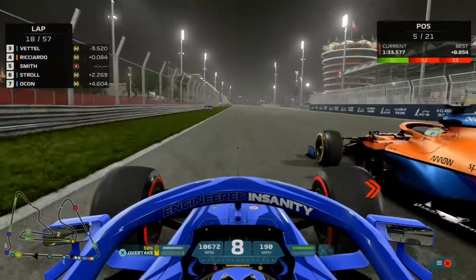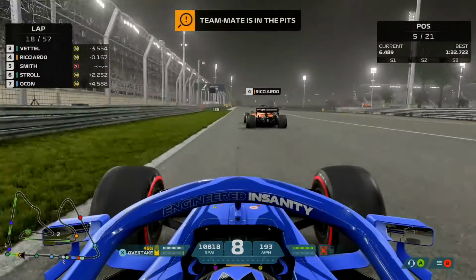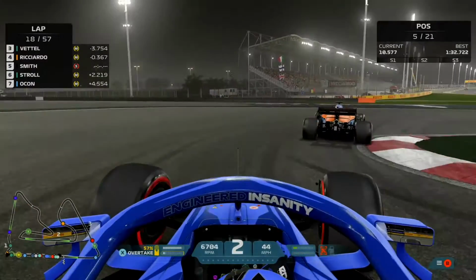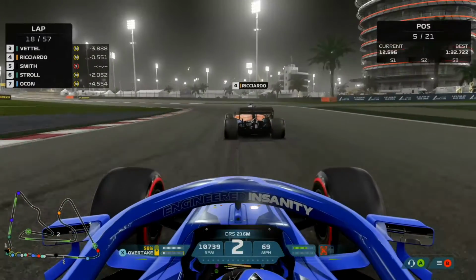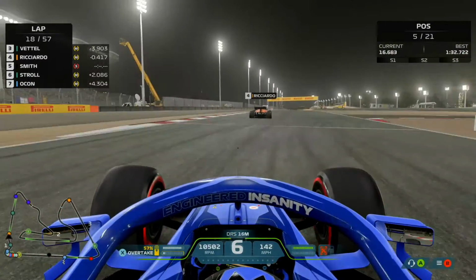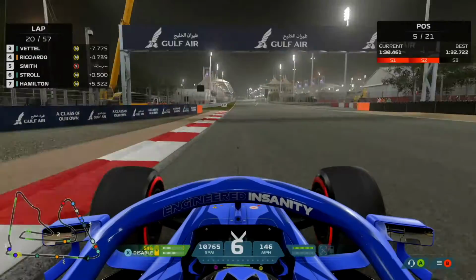Here we are, and Ricciardo on the home straight just passes. This front wing damage is really struggling us now. We are in 5th place. Stroll is behind us. It's not going too well right now.